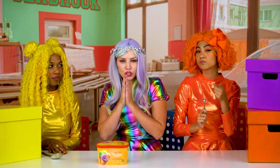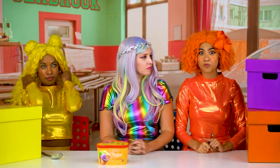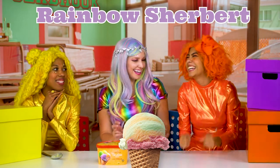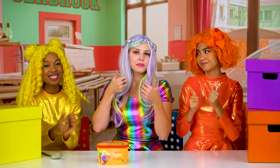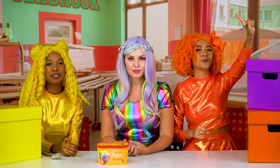All right, but before we tally up the points, since that was the last round, let's decide which food items were good and which were not so good. So the first round, we had rainbow sherbet. Terrible. I'm just kidding. That one was very good. It was super yummy. Two thumbs up. And I got the point because I had the big spoon.